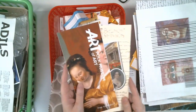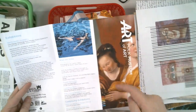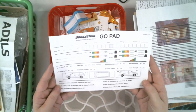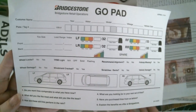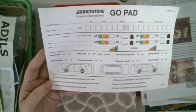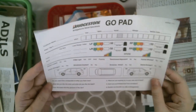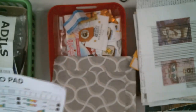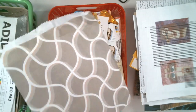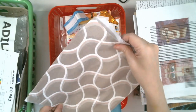So brochures. If you go to an art museum, pick up one of the brochures, you'll have a couple of images probably on there. I found this at the car fix-em place, the car doctor. I asked if I could have one. I liked the little cars. I liked just the little everything. So I will cut this up and put it in my collage. Paper bags, if they've got any kind of pattern on them. I love those. I love to find those.